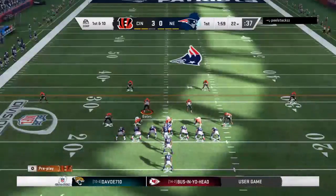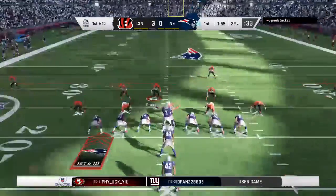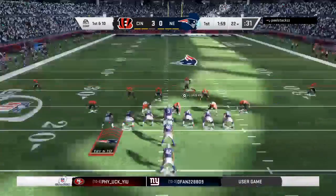Set. Let's go 70 in. Mike, number 53. Mike, 53. Cut. Cheetah. Check 52.